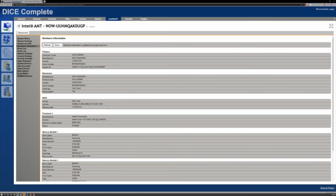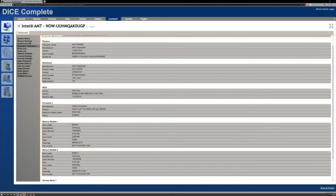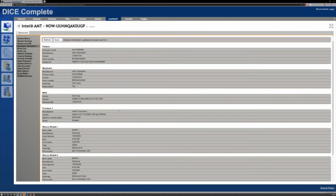So if the user's saying this system isn't bootable, I could go here and say, hey, this SSD is gone. I'm guessing it's a bad SSD. We actually need to repair this. Versus saying, oh, it's just a BIOS message that said hit any key to continue, but they don't know how to read that. So maybe I'll just hit any key to continue for them. Now I solved my problem without having to roll a TAC or do anything here.